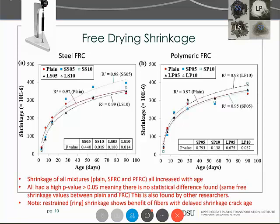There is a different test method, which is the restrained ring shrinkage. It's a very difficult test to do, and not many labs have the capabilities to do that test. But that is one where it has been shown that you can capture the benefit of fibers, particularly because in that test, you are waiting for the first crack to happen.